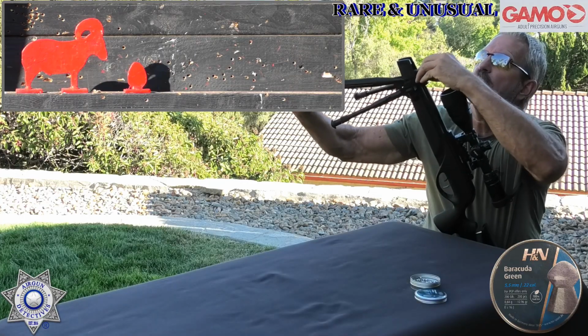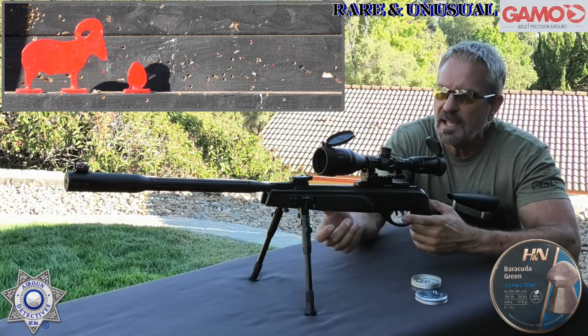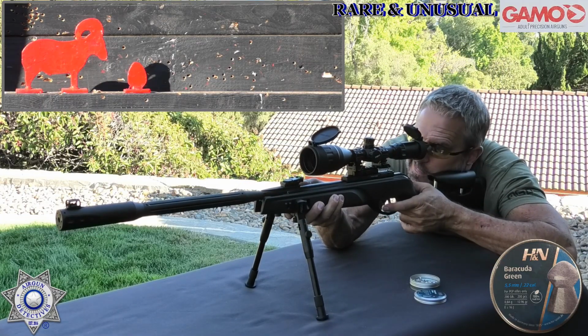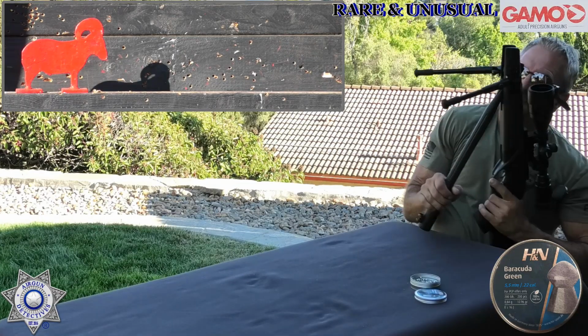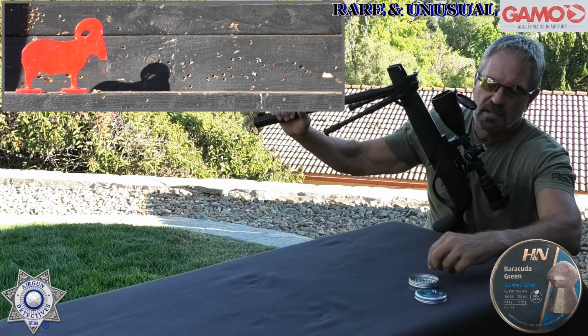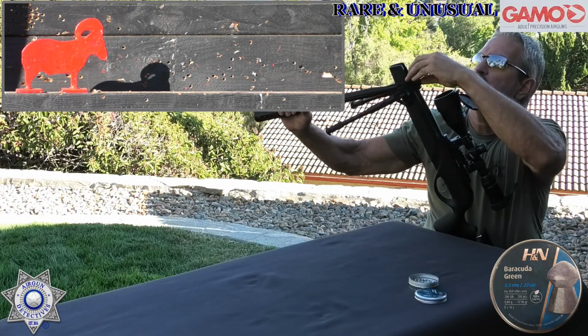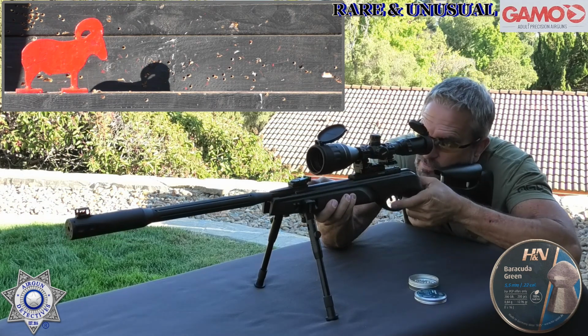Got one more egg there. You know, I'm thinking about tuning this thing, but God, I hate to change anything because it's just so accurate. Now I say that, watch me miss this one. Nope. Yeah, it's so accurate. I was thinking about taking it apart, maybe putting a new seal in it. I might still, we'll see. Not like I don't have enough other things to do.